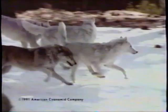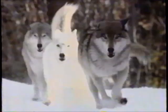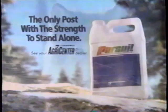The nature of competition follows timeless laws. You've got to be strong to survive. And there can only be one leader of the pack. That's Pursuit herbicide for soybeans. With Pursuit, you're not only getting the highest degree of overall weed control. Because it specifically works against weeds, you're also making a responsible choice for the environment. And that's the kind of leadership everyone can respect.